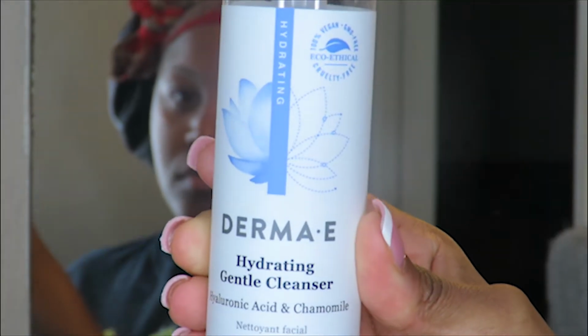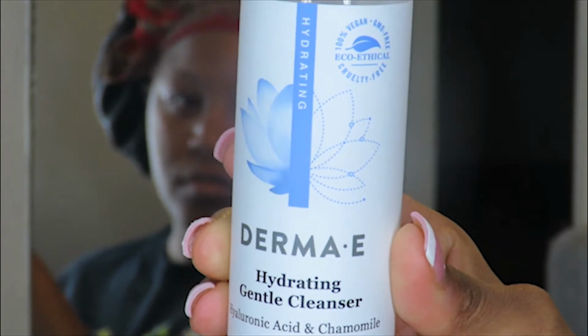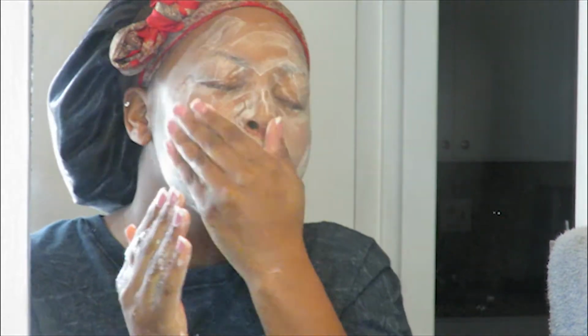Alright, now I'm going in with my Derma E Hydrating Gentle Cleanser with hyaluronic acid, and it said something else, I don't remember what it said, but I'm going in with that. I use this facial cleanser every single day to wash my face. I love how it makes my face feel. I forgot to mention, but I do have oily skin. So if you have oily skin, look into these products.